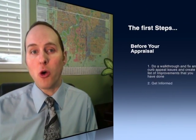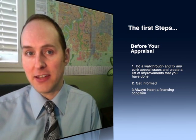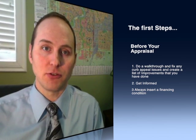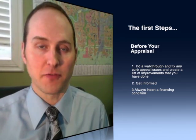Point number 3 is, if you are doing a purchase, always insert a financing condition and don't remove that until your bank tells you to remove it. Now, the reason is that it's not just a value from the appraisal that banks are looking at. There's a lot of other factors that come into play. So it's not just a matter of saying, hey, I purchased it for $350,000 and the appraisal came back at $351,000, I'm okay. Make sure that the bank says, yes, we're good to go.